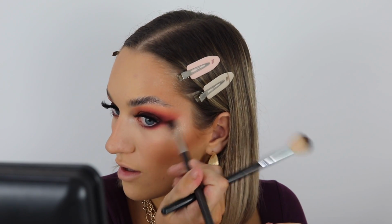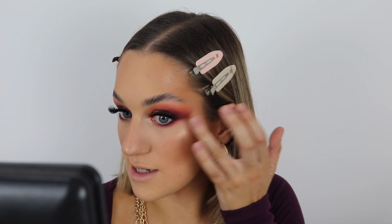Do you know what? I feel like it's really hard these days to find a good highlight because everybody just wants intense, intense, intense, and I'm just like, yeah, it's alright when it looks intense, but it needs to look nice and melted into the skin as well. I'm actually shocked at how good this highlight is. I didn't have ridiculously high expectations for this highlighter, so I got this to try.